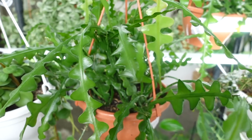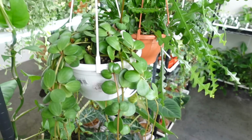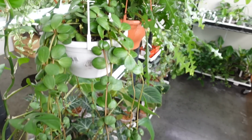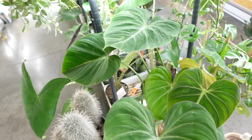Fishbone cactus, right? Yeah, fishbone. That one's not. No. Yes, fishbone. Yeah, the other one is rickrack. This is a peperomia something. Hope? Peperomia Hope? Gloriosums. I'm gonna show you her massive one in the back later.